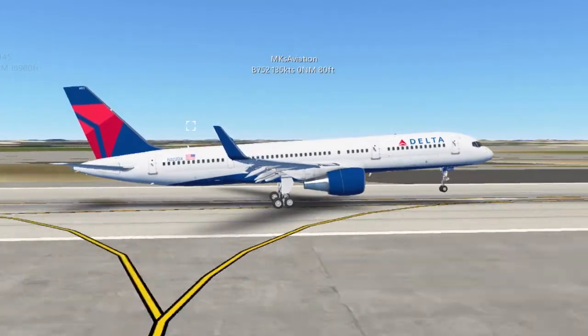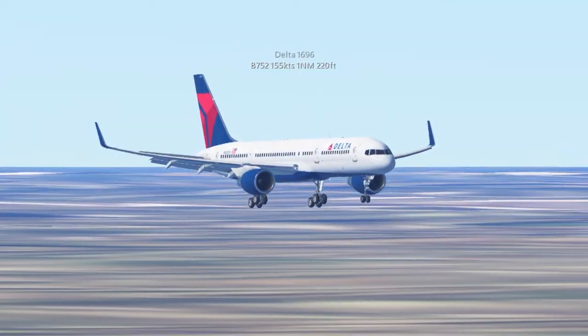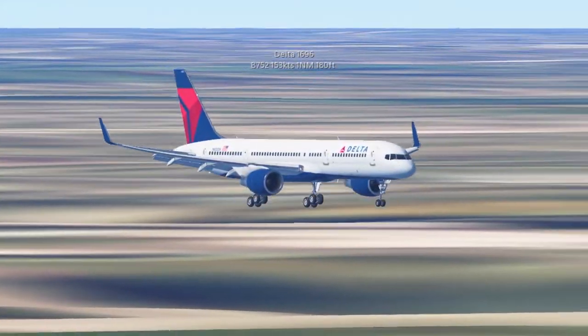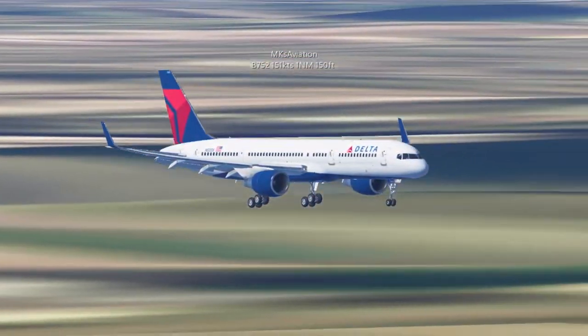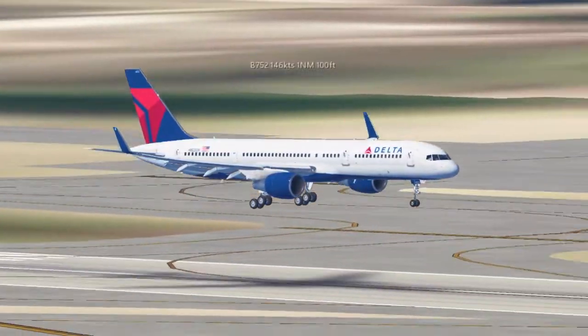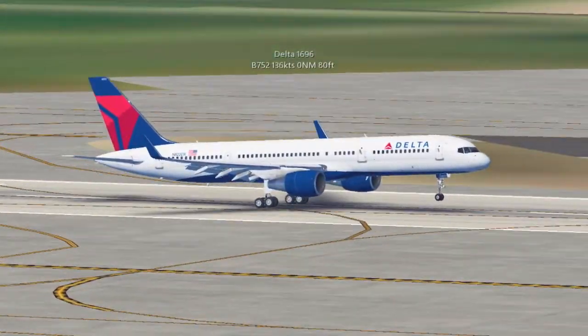I have noticed that the 757's rudder is very sensitive, like it's very easy to get a little bit out of shape. So I have tried to be as delicate or as gentle as possible when using it, because as you'll see, it just gets a little bit swirly here.